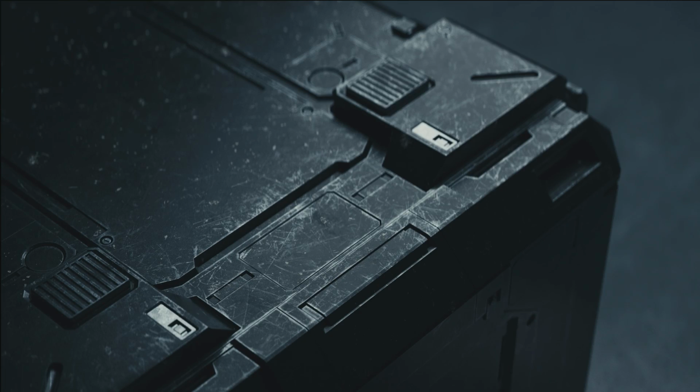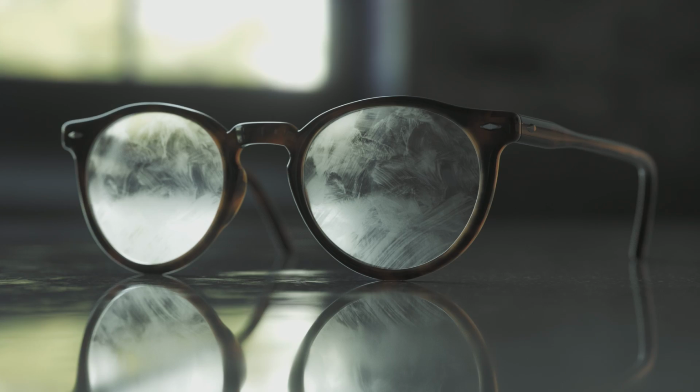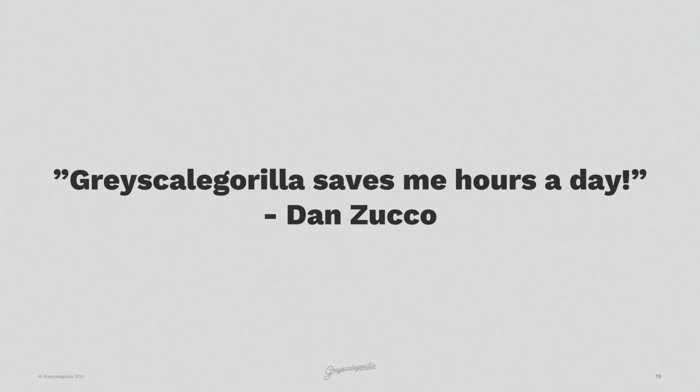We also have surface imperfections. Of course, the world's not perfect. You need to make it a little bit messed up sometimes. So our surface imperfections help make things look a little bit messed up, just like the real world is. That's okay. Things can be a little messed up.